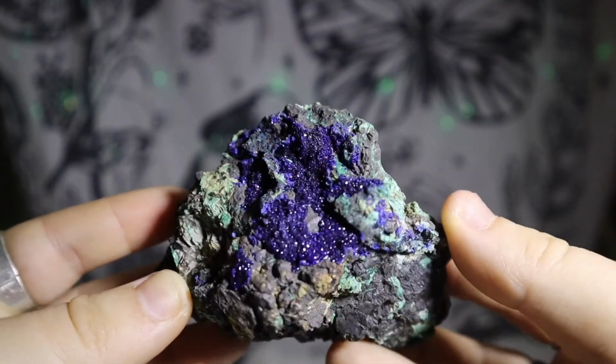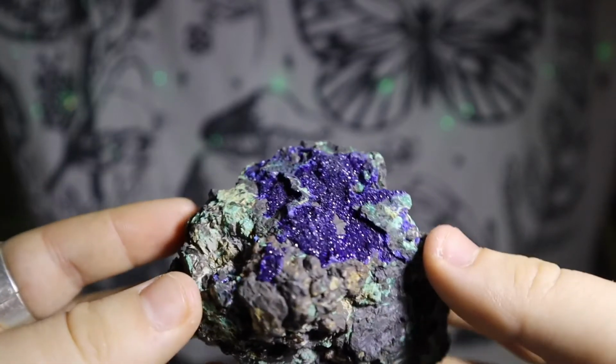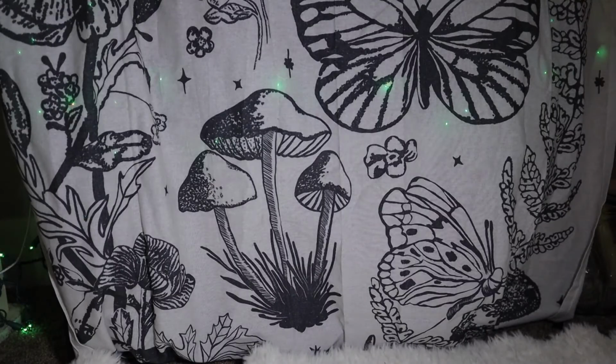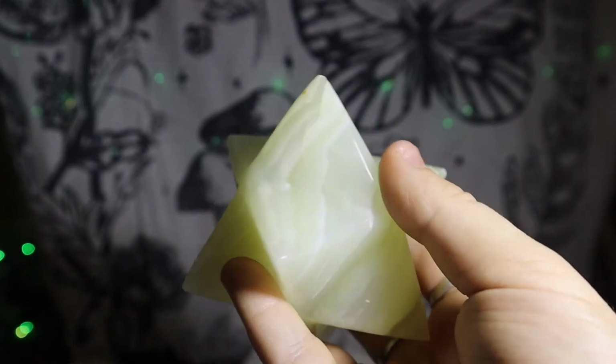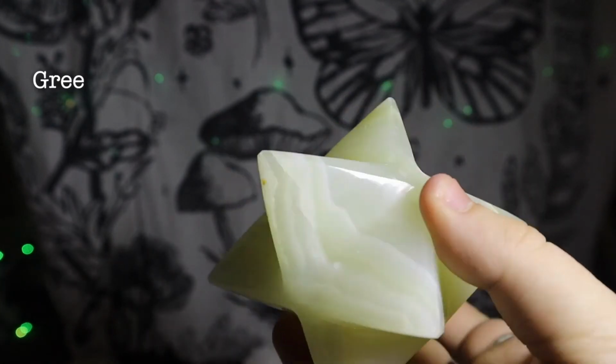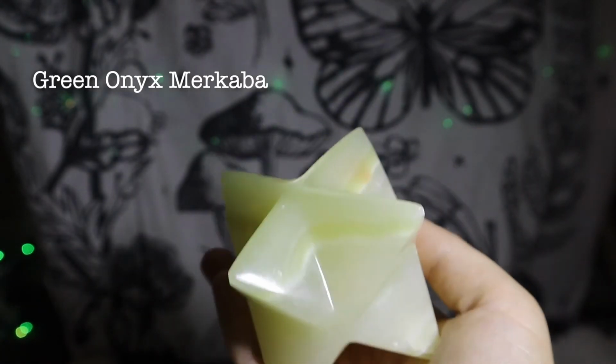Just gorgeous. One of my favorites. I can't remember where I got this one, but I got it from an Etsy shop as well. I then got a green onyx Merkaba star, which is a sacred geometry, sacred symbol. And this one has some incredible, really light banding, and it's really beautiful to me.